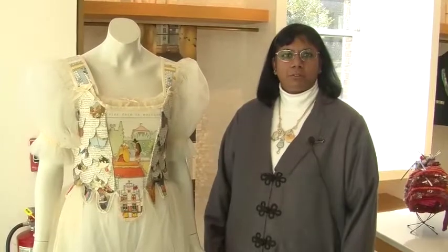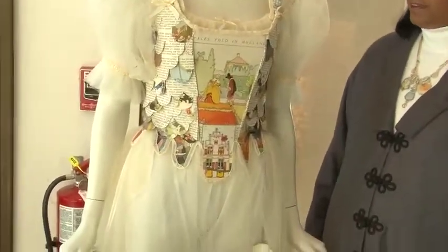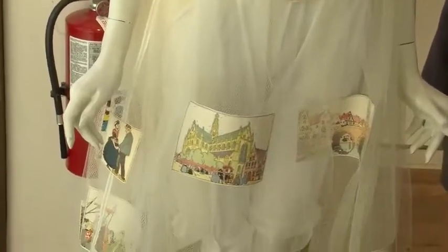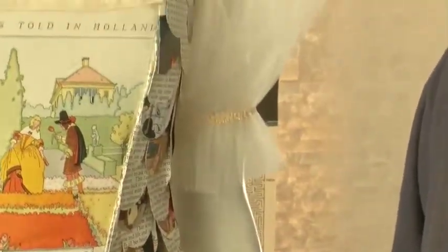I found a book of nursery rhymes and songs from Holland. And it's a beautiful 1920s book for children, and I fell in love with it. And it made me want to make things out of it, and I realized the amount of love I had for it meant that it was very hard to cut up. But we did it, and we made a corset and skirt out of the illustrations and some of the text.